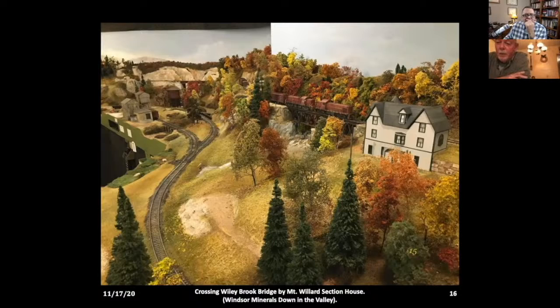I went into the Mount Willard section house, and I finally found some plans for that. Other than being 3 feet short on the length, the width is exactly what it looked like up there. Now it changes over time, depending on what time period you're looking at, but it's a pretty accurate representation of what that building looks like. Very nice. And if you look way back on the left-hand side, down in the valley, that is what I call Windsor Minerals.